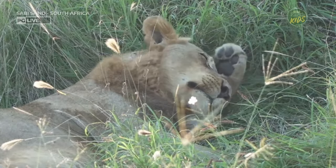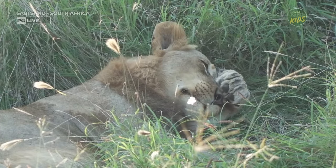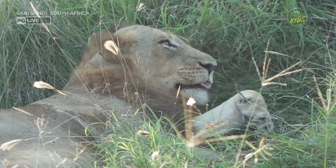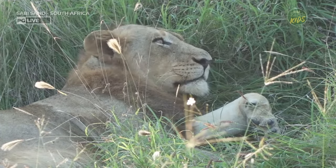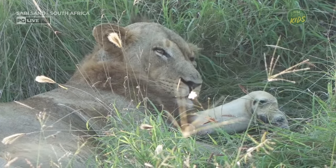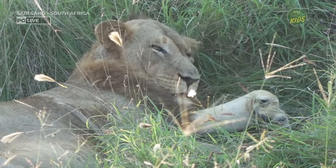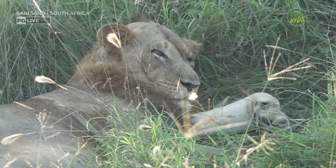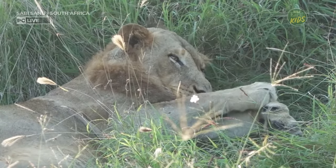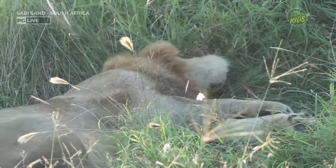Doing nothing, except probably rolling over once or twice. Hitting the flies away and licking his own feet. BK, I'm quite glad I don't have to lick my own feet. I mean, I couldn't, even if I wanted to, I don't think I could reach. No, I couldn't. I could lick my hands, I suppose.